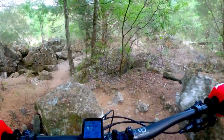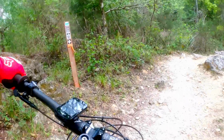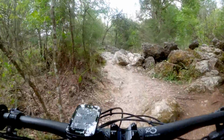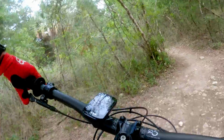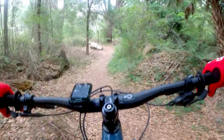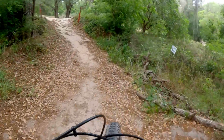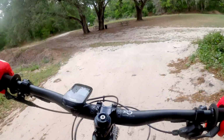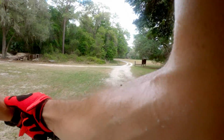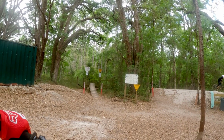A little rock section here. Can't go too fast. Little tech section coming up here. Got to pick just the right line, which is up and over. And I'll stop it right by this red sign. All right, 13:13. Okay, lap number 2 on the 27.5.